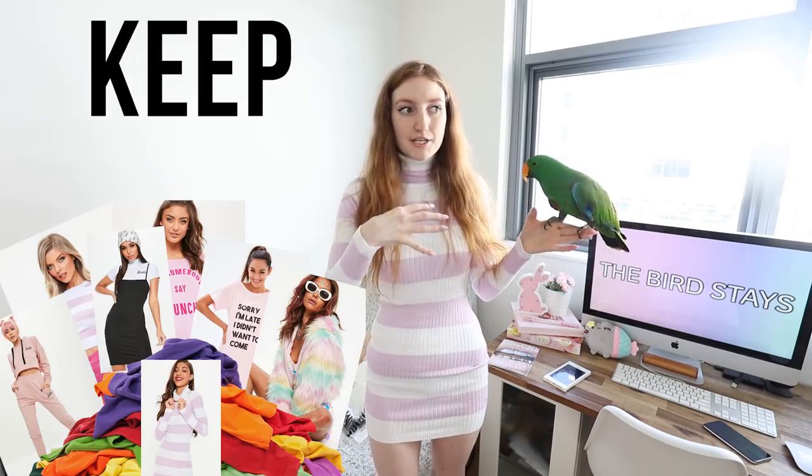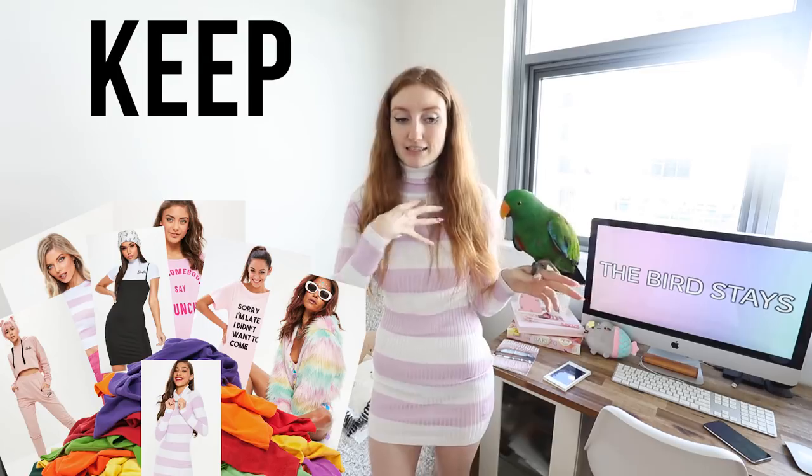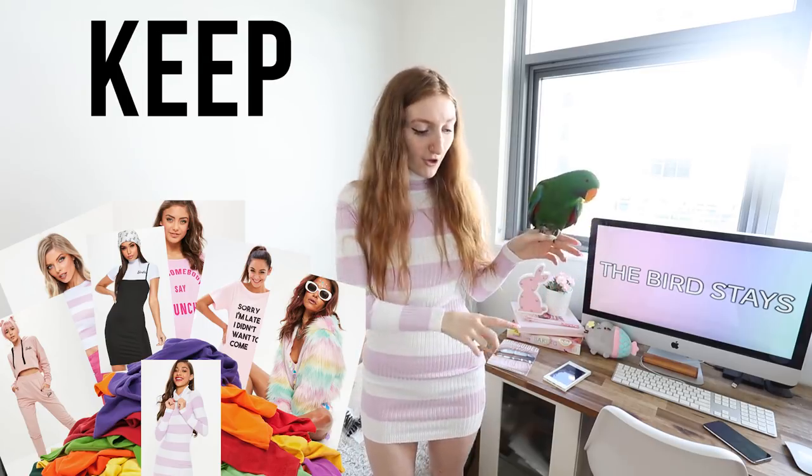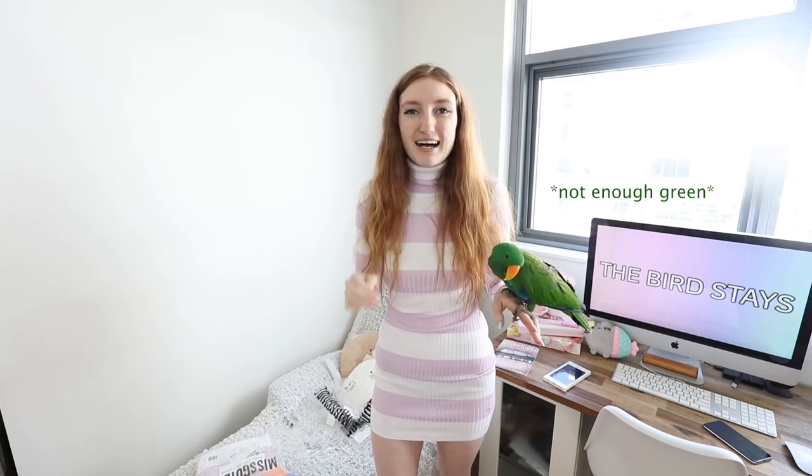So I think my standouts are this dress, the cropped version of this, the Barbie two-piece with the white turtleneck and the black cami, the fur hoodie. Oh my gosh, there is so much that I absolutely love. I'm going to pack a whole bunch of this and take it to Japan with me.